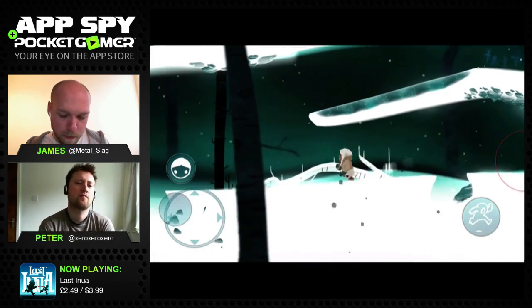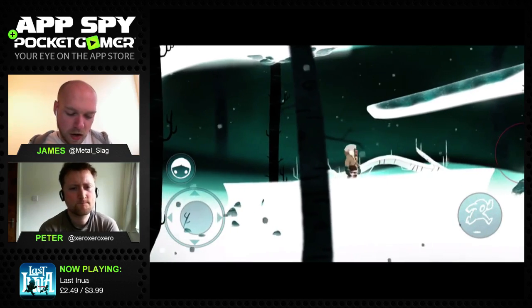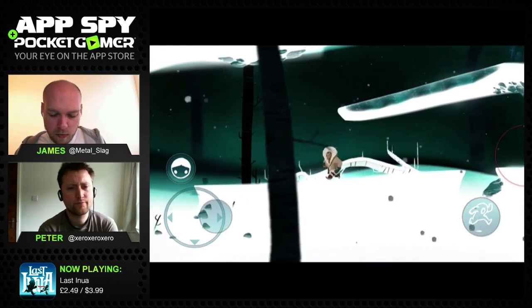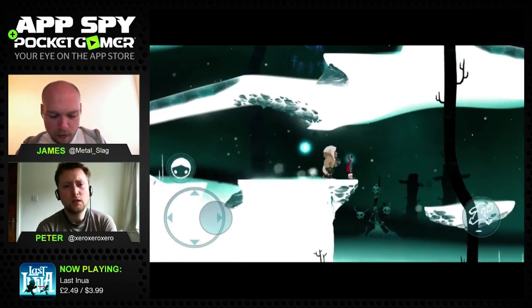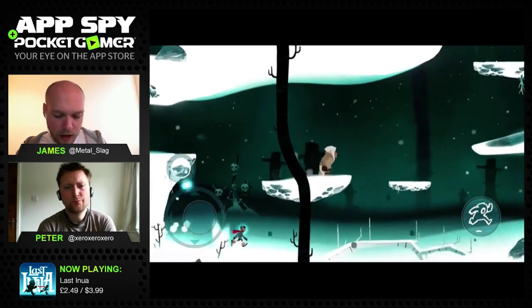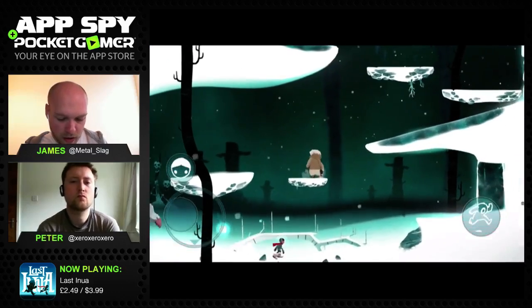Try and jump up and get him. Yeah, no, he can't jump over there. Alright then, so only one choice. Let's try and jump across. Go on, man. Jump! Yeah, he made it. Oh, good. And the kid jumped down as well. But there's a massive ogre bastard.